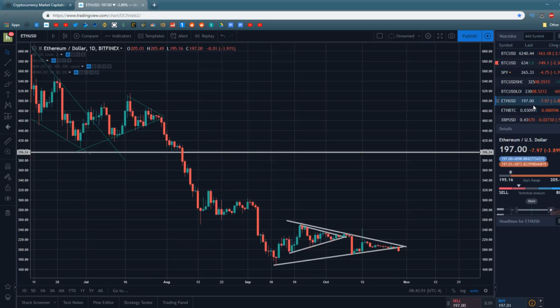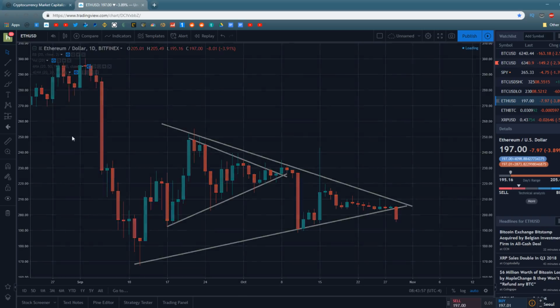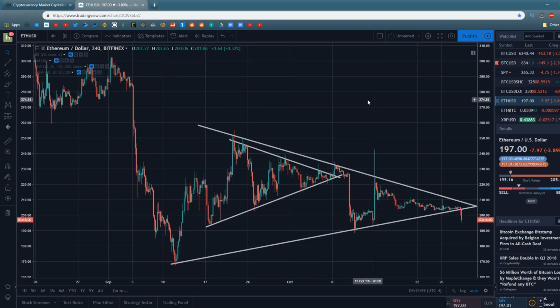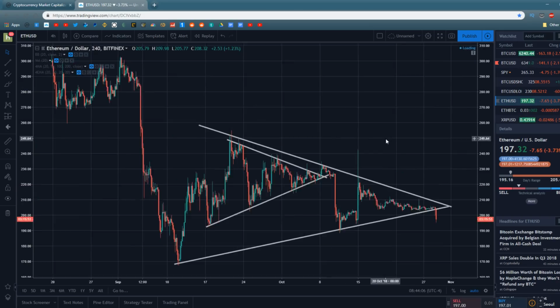Before we wrap the video up, we're also going to be talking about Ethereum, because Ethereum was another one of these triangle patterns that I discussed in yesterday's video. It's kind of funny that I discussed both of these triangle patterns yesterday, because they're breaking out today. Ethereum here was in a very long-term triangle pattern, and I said there was more likely a chance that this was going to break bearish.